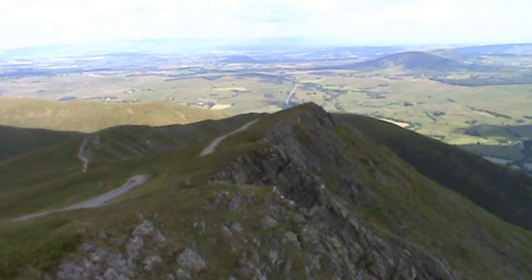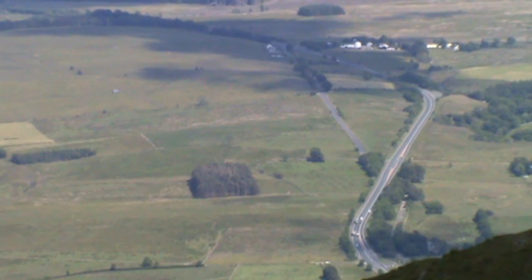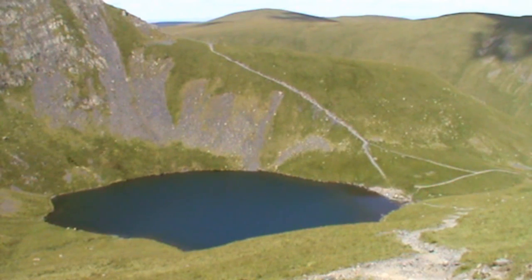Just before we drop down to Scales Tarn, let's just take one or two more shots. That's looking across the ridges. In front of the ridges, you've got the A66. To the left-hand side of there, you've got a straight road. That's part of the old Roman road. And there's two or three old forts round there, but we can't make them out. We're slowly making our way down towards Scales Tarn now.